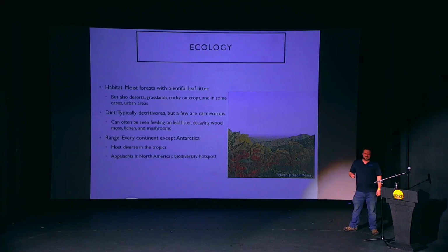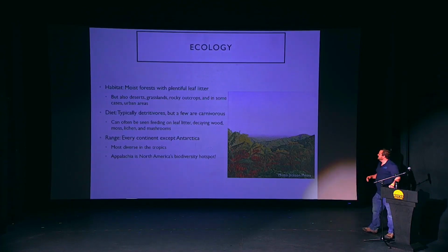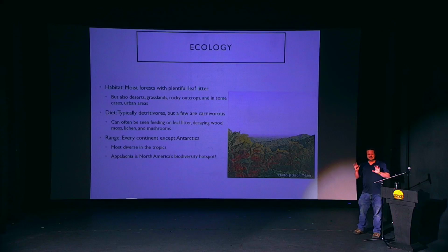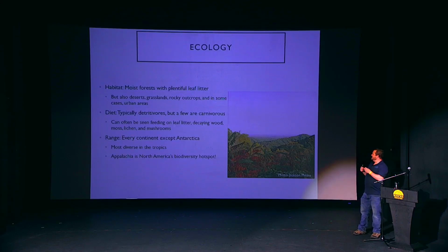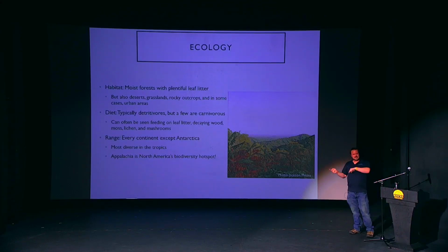All right, so let's talk about millipede ecology. Millipedes lack a waxy epicuticle. That's a layer of wax on the outside that most insects have to help conserve the water inside their body. Millipedes never evolved it, so they need to live in really moist habitats. That being said, there are a few that have adapted to deserts, grasslands, and high elevation, rocky, arid areas.